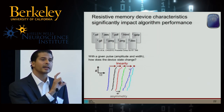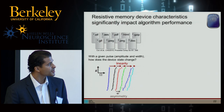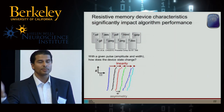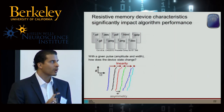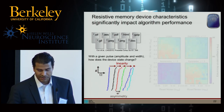This linearity, how easy it is to change device state, is very important to track for the performance. In terms of the asymmetry, if we're talking about these training algorithms where the weights change, they go up, they go down over the course of epochs, how asymmetric is that change in going up or down in resistance? This is another parameter that we need to check for our device simulations.